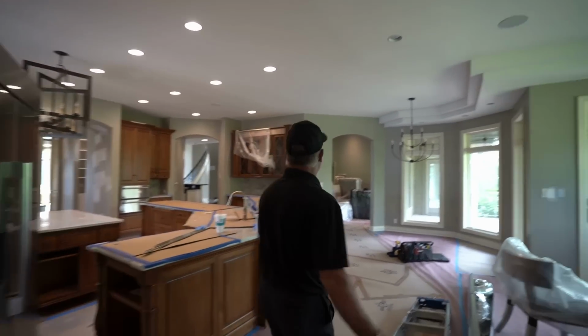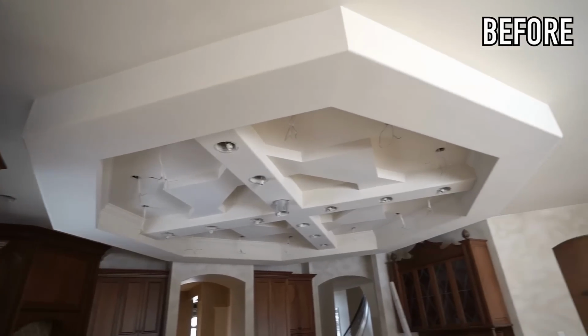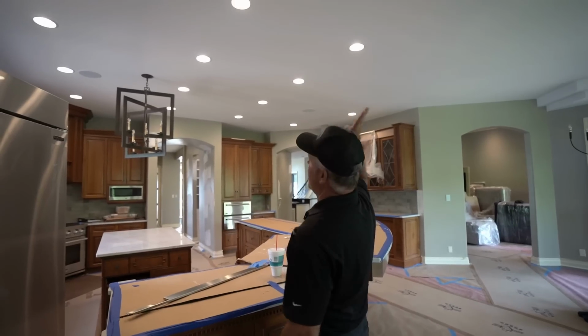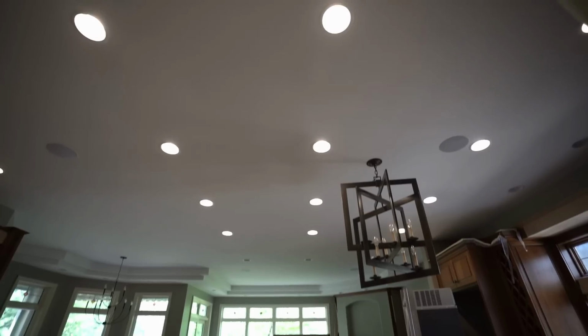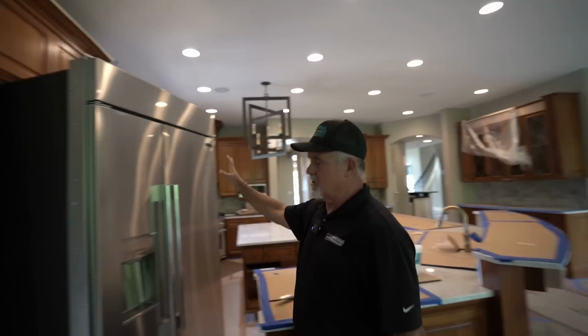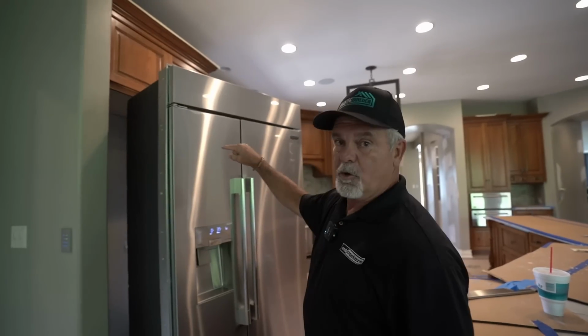We're in the kitchen, and if you remember, we had this big ceiling that was hanging down, something we did almost 25 years ago we thought was cool. Well, it served its time, it is now gone. We're back to nice and smooth. The old story, less is more. We got the cans going the right direction. They got a new light fixture over the island. We brought in new appliances. Here's one of these supersized $10,000 refrigerators that still needs to go back into the hole.